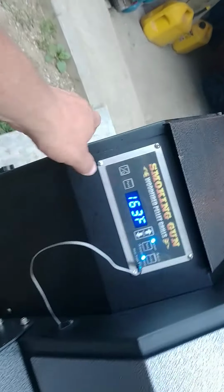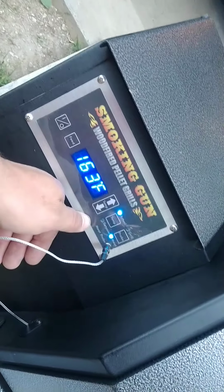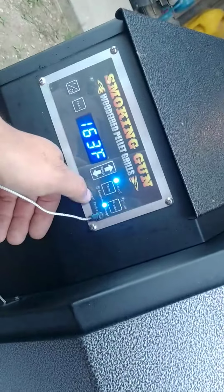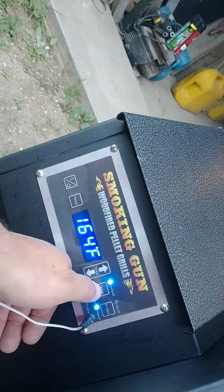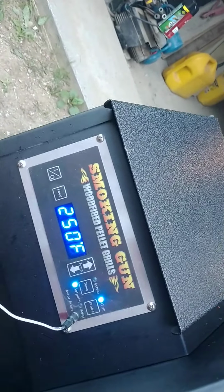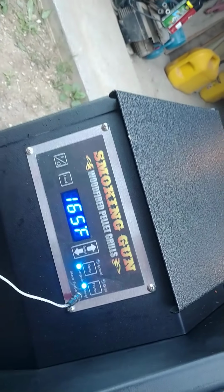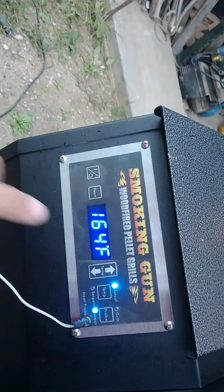So anyway, I'm kind of a redneck at this, kind of new, so sorry about the inconvenience of me operating the controller. Here's your on and off button, and then here's your feed. You have to feed it when you fill it to get it to start. And here are your up and down temperatures. This is your actual temperature. If I go to set point, actual is 164. Set point grill is 250, so it reads 250. Then meat probe set point is 165, and actual is 164. So I believe it's going to be done, guys.